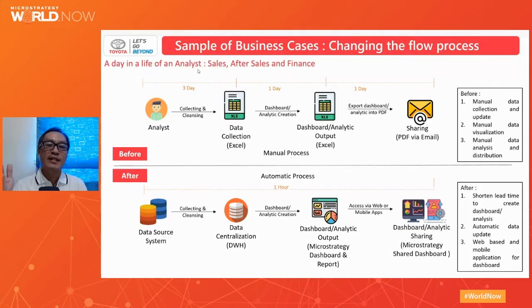Then they create a dashboard using the chart in Excel. They create a dashboard, then from that they make an analysis, the output. After they create the analysis, they share it by email, as a PDF via email. All this process actually needs, on average, 5 days.